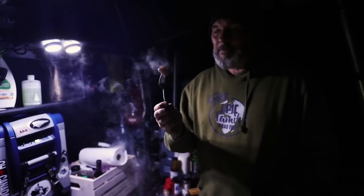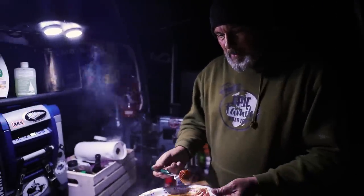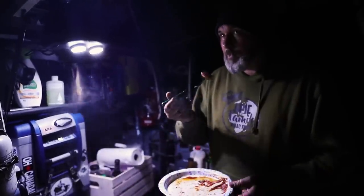Like shrimp, but the Gulf of Mexico, 10 feet in the Gulf of Mexico. Wow. I'm a happy camper.